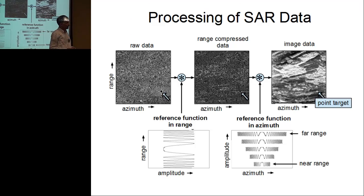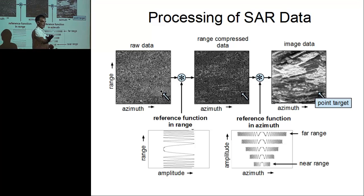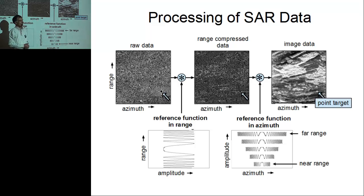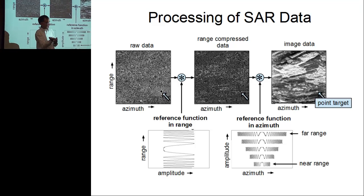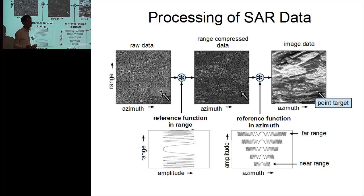What does the pixel value of that image say? That's the strength of the reflection. So if the object at a certain location is reflecting a lot of the microwave radiation towards the antenna, then it's bright. And if it's like a mirror reflecting all the energy away from the antenna, then it's dark, and that is shown. So it's basically the ability of a certain surface to reflect the microwave radiation back towards the antenna.